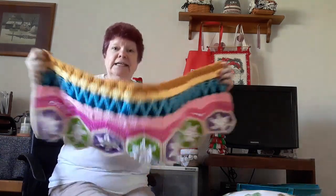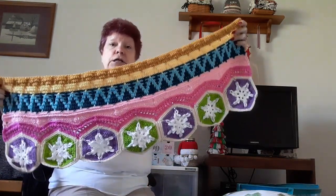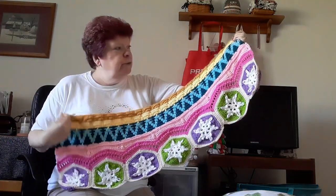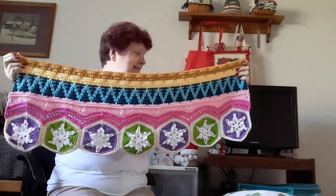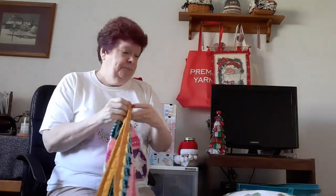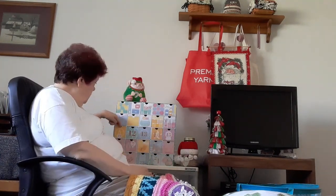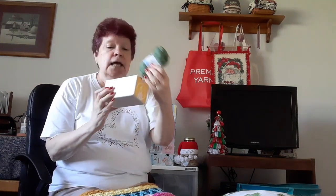Here's the blanket after day 10. So I put that honeycomb color on the top. And so now we're ready for day 11. So put it right here so you guys can see it. Day 11 is over here and it looks like a candle. A candle. And the color inside is green.